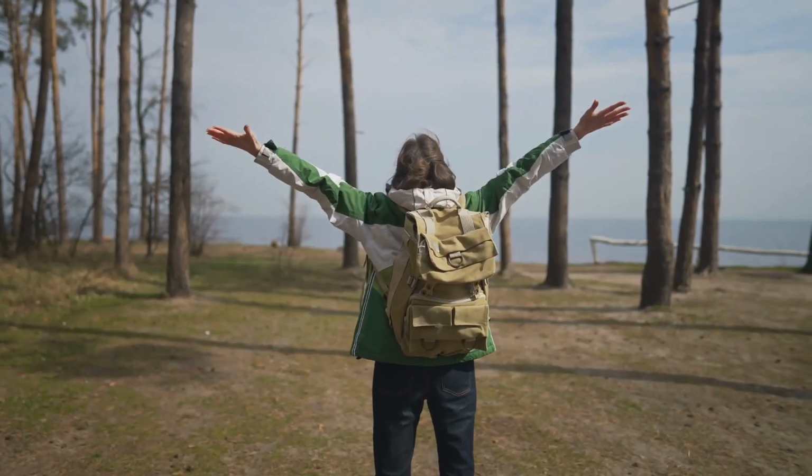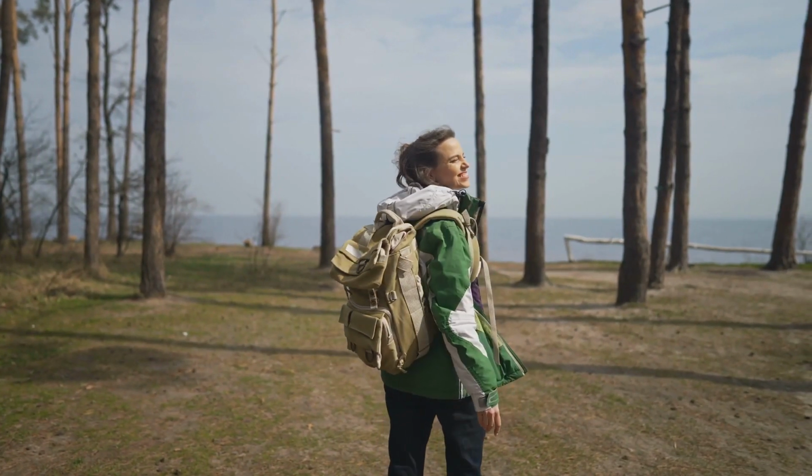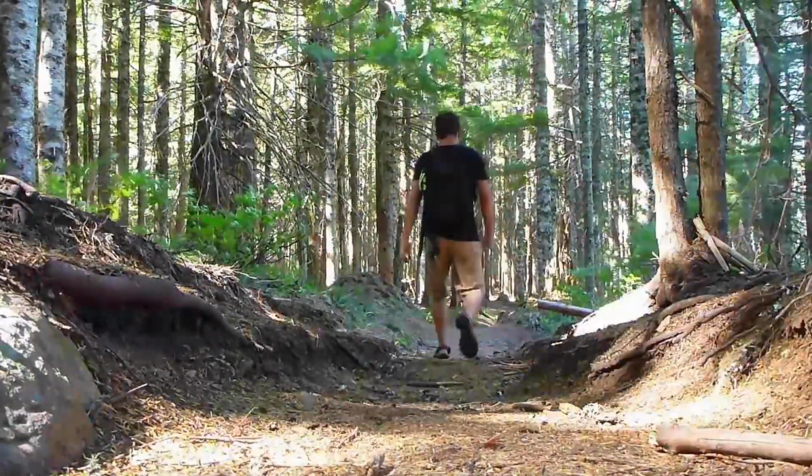Make yourself appear larger by raising your arms or spreading your jacket. This can deter the animal from approaching. Back away slowly and avoid running, as it may trigger a chase response. Always keep your movements measured and deliberate.